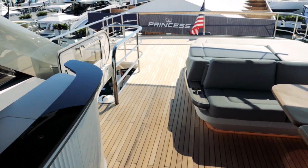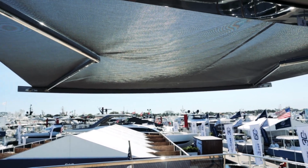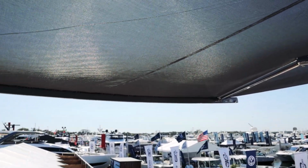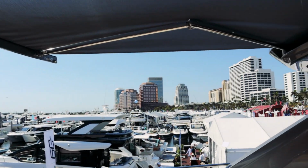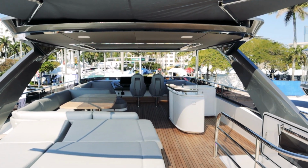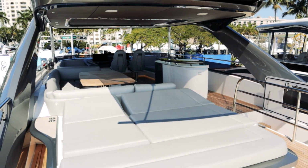So, and then one thing we'll note before we finish this up is this expansive, there it is, sunshade that retracts and pops out from the back of the hardtop up here on the Flybridge. So this is great. The sun should be beaming down on me heavily right now, but it's not, thanks to the sunshade. So it's doing its job as they intended. Just really helps keep the sun off and make the space usable without absolutely roasting when the sun is high in the sky during the day.